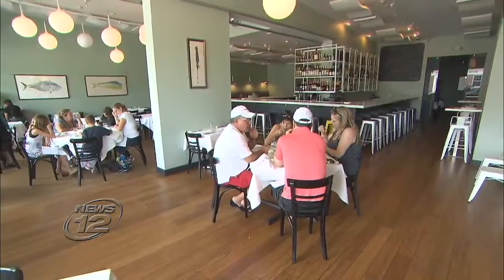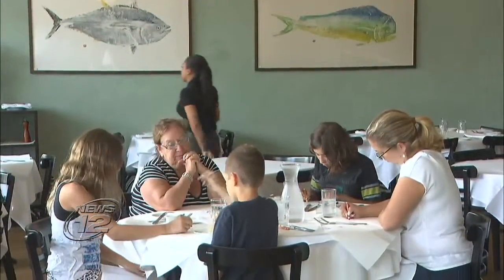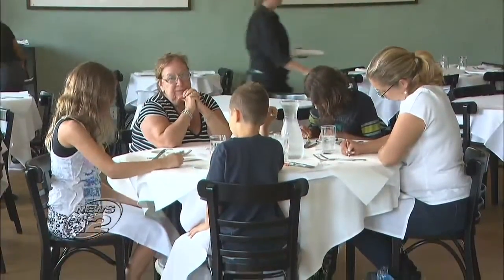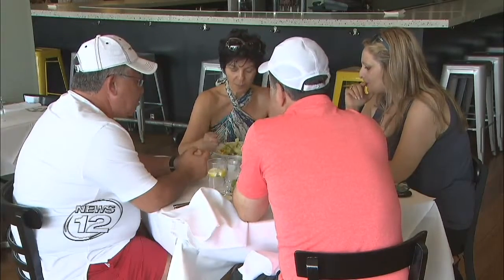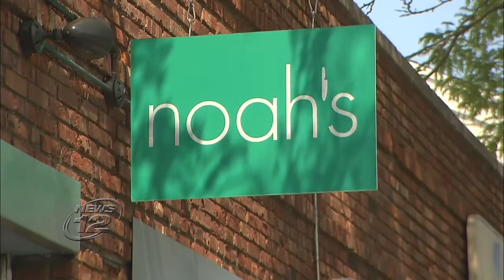We have several varieties of local oysters, always shucked to order on hand, and we really do the small plate tapas style thing where a lot of people can come in, or as few people can come in, and share many different dishes and have a fun experience.